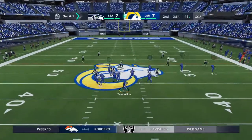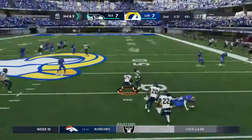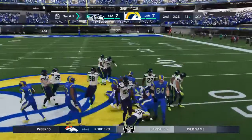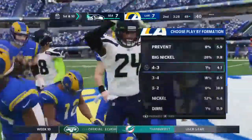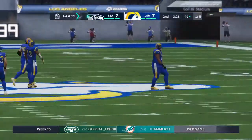Brings up 3rd down and throwing is Tagovailoa on 3rd down here. And heavy traffic, and it's intercepted. Anthony Avery picks it, and he's just across midfield and down at the 49-yard line. He's had a fantastic rookie season, made a lot of lovely throws, but that wasn't one of them.